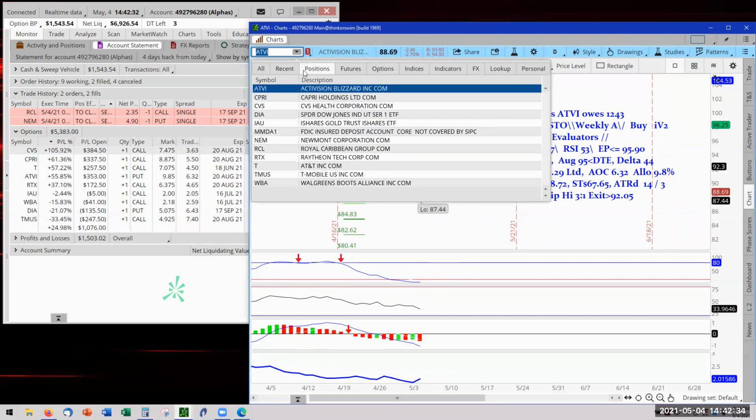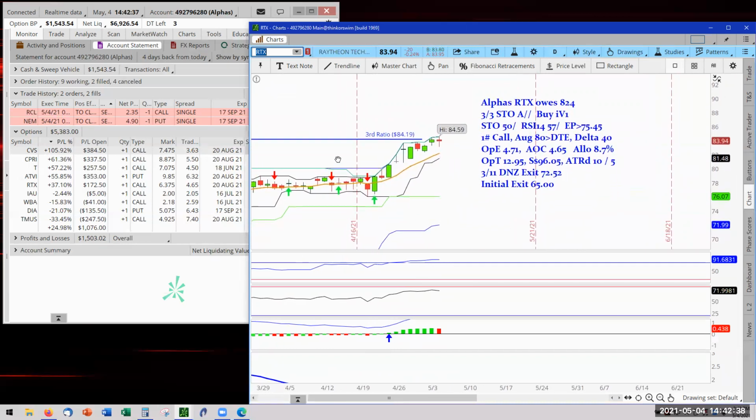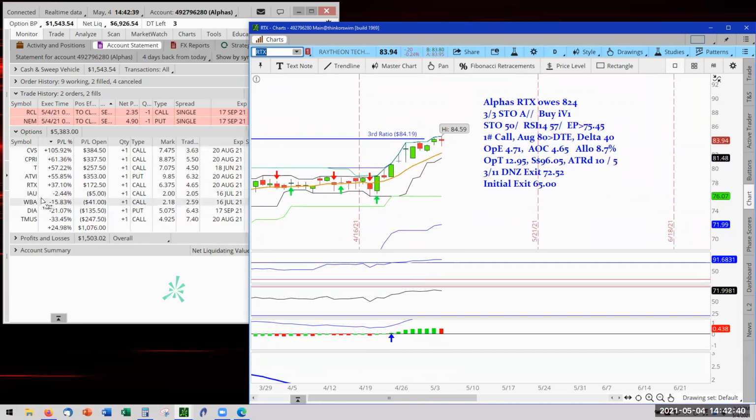That takes us to RTX. RTX is Raytheon. It didn't get its third ratio, and it's August, so it's going to be staying right there, waiting for that to happen. All right, the most important thing in this game, this is the ball. Your balance. These are your players. So your players are here. The ball is here. This is what you focus on.